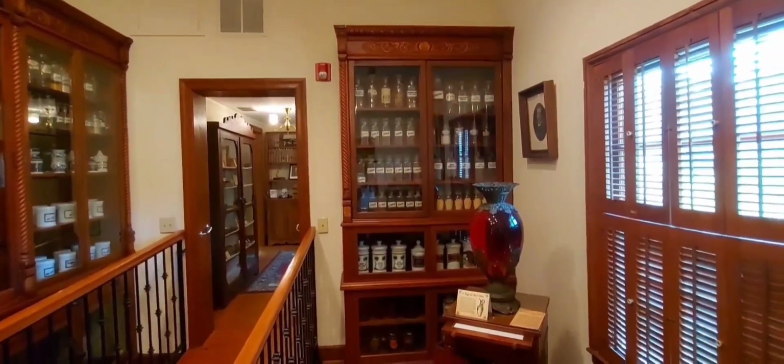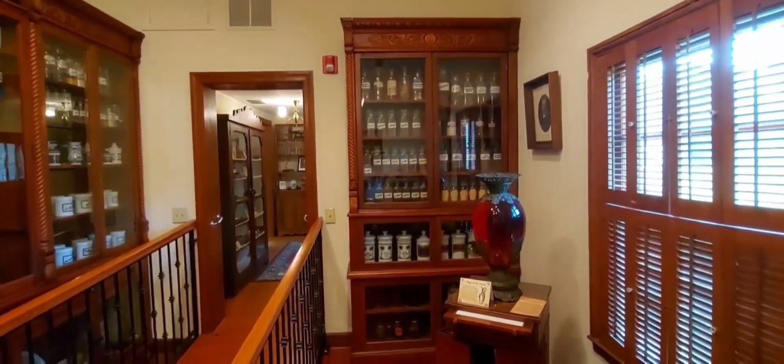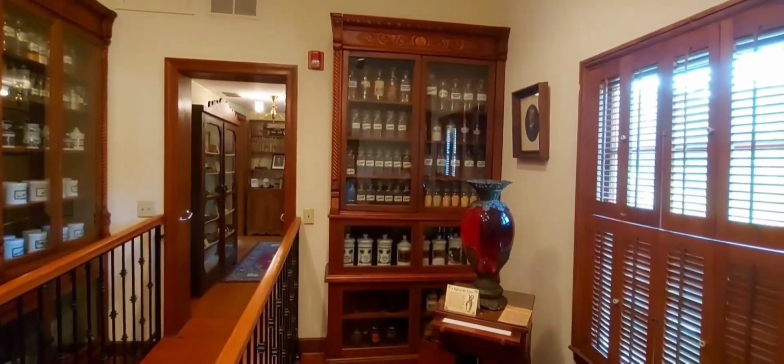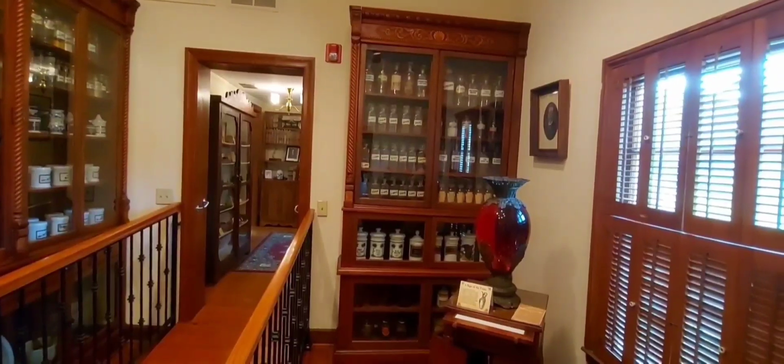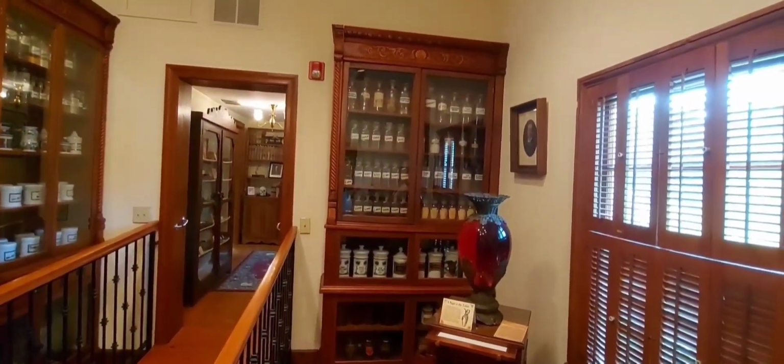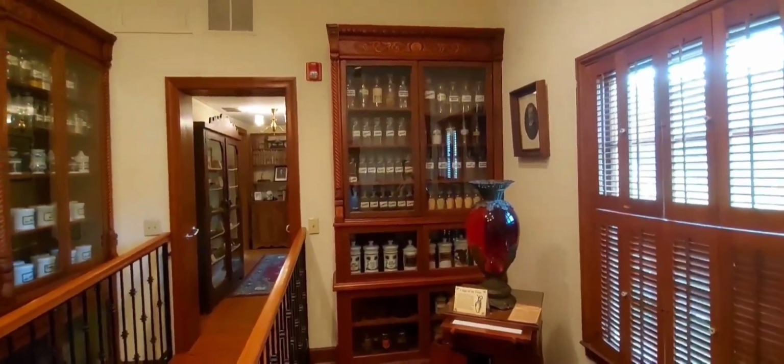Right, well, some of these they'd have to compound, right? A lot of these are just the ingredients. Some are flavorings, like we have wild cherry and vanilla, so it would be a way to flavor whatever they're making. So they were druggists and doctors. Exactly. That's cool.